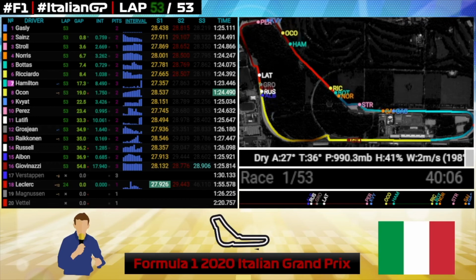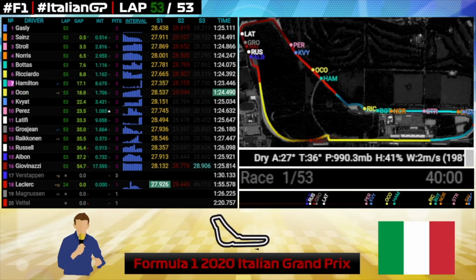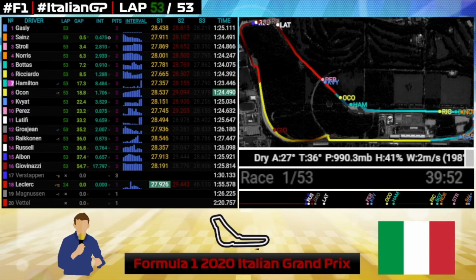Sainz is closing him. Seventh for Lewis. Oh, he might do it. He might do it. He's getting there. Into the last corner. Maximum attack. He's got the DRS. Can he do it? It's a drag race to the line. I don't think he's going to do it. Side by side. Who's going to win the Italian Grand Prix?